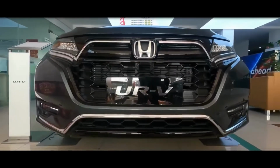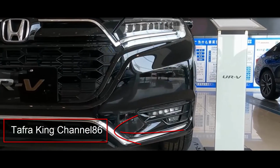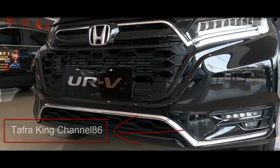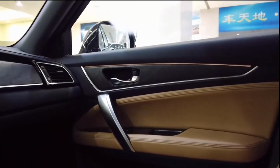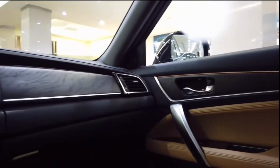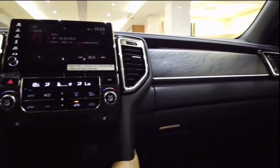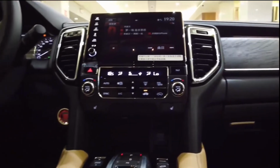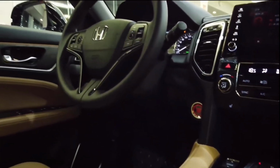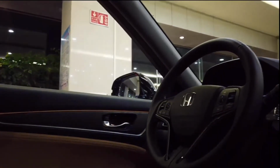There are two engines available, a 1.5 turbo with 193 horsepower and 240 Nm mated to a CVT, and a 2.0 turbo with 272 horsepower and 370 Nm mated to a 9-speed automatic. Both versions are four-wheel drive. The 1.5 turbo is designated 240 Turbo, and the 2.0 turbo 370 Turbo, named after their torque.